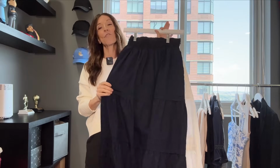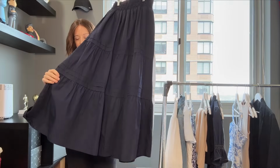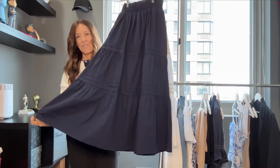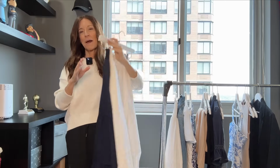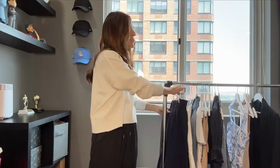But anyway, they're great, great skirts. Again, I think $59 or less. And I just love the versatility of them. And I love a maxi skirt, especially in the summer. I just think that it looks elevated to me and very chic, but effortless at the same time.